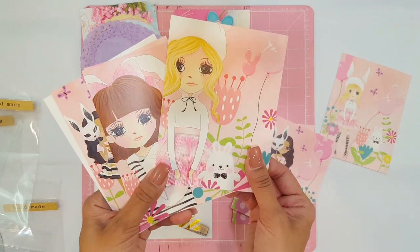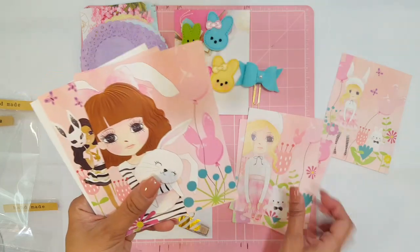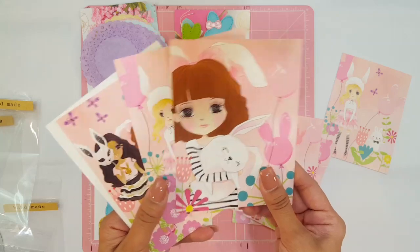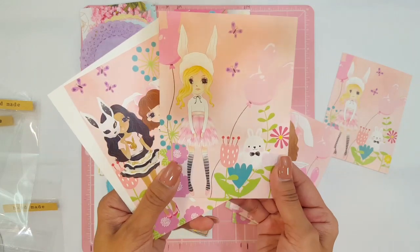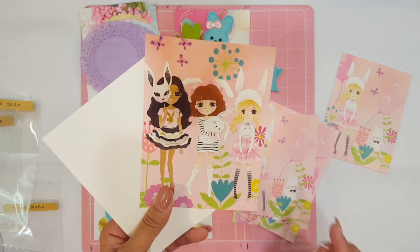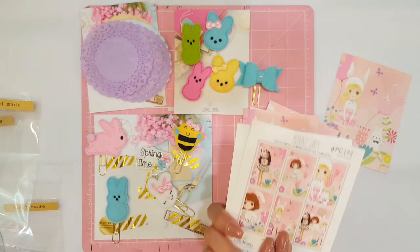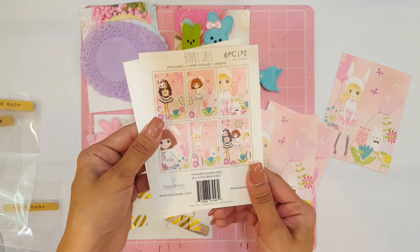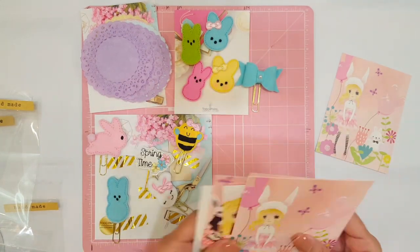This one is so adorable. Look at his bow tie. And he's just like, oh. He's like, oh, I'm lazy. And then there's this one. And then the one with the 3 girlfriends and their bunnies. Isn't that cute? And this one is called Bunny Girls Postcards. That's so pretty. I love it.